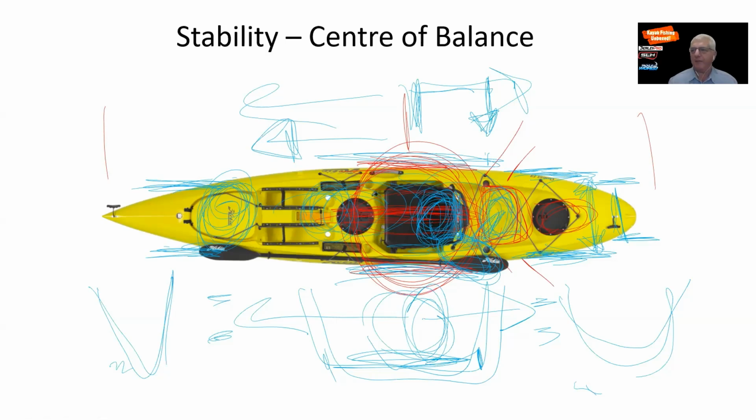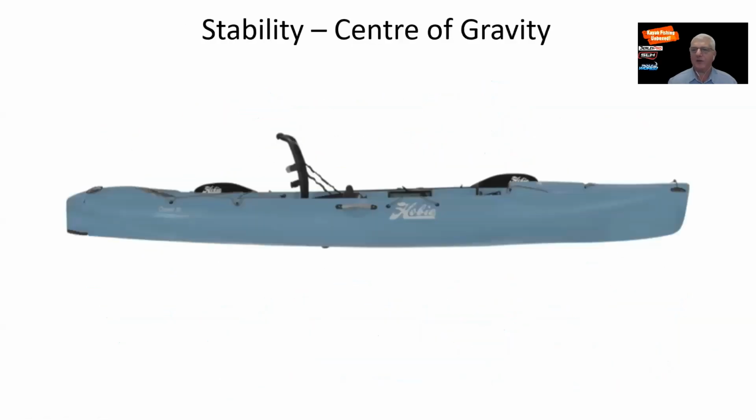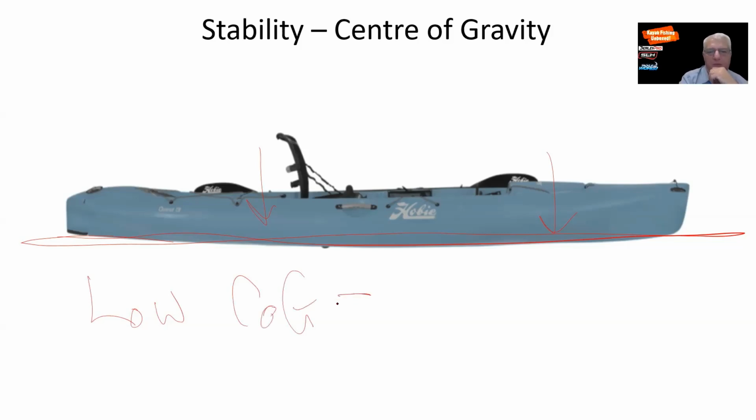Center of gravity. We had a preempt one, so we'll go to this one. Again, another kayak, doesn't matter brand, whatever. The center of gravity. If you imagine the water line along here is red. The lower the seat, the lower the weight, the lower the center of gravity, and therefore the higher the stability. So low C of G equals high stability.